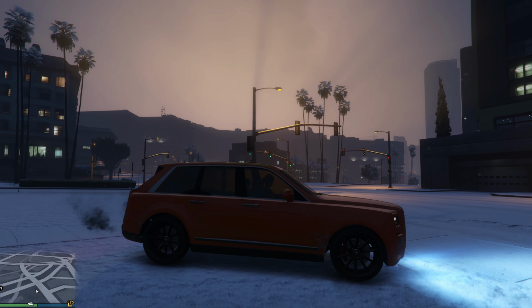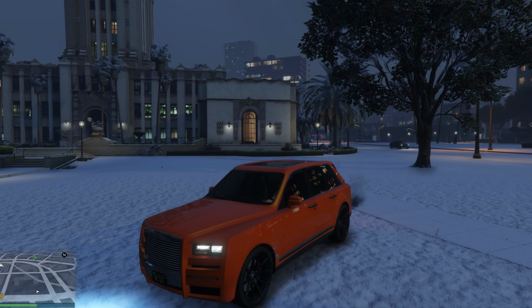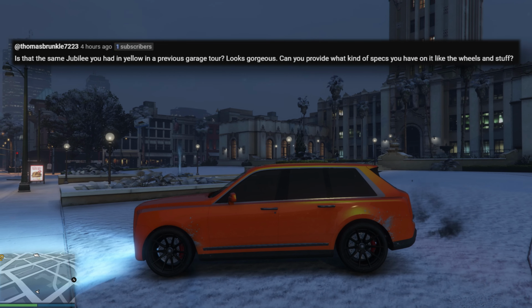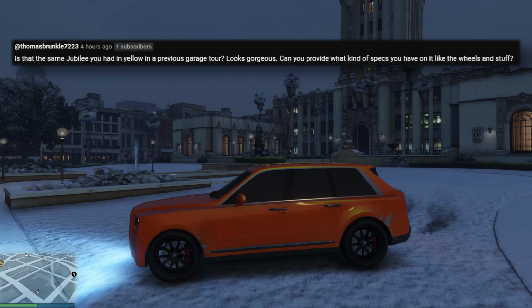Finally the sun is starting to come up. I don't think we need any more sun than that, because this car is pretty bright. There were a few comments on it when it appeared in the recent garage tour, positive comments I hasten to add, including a request for the build. So what is this? Why is it so bright?